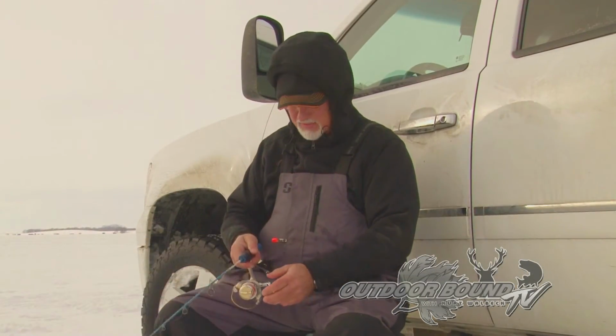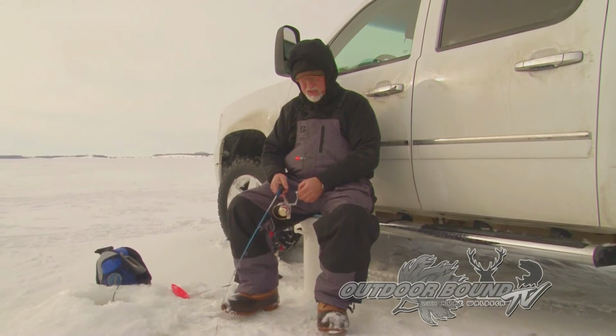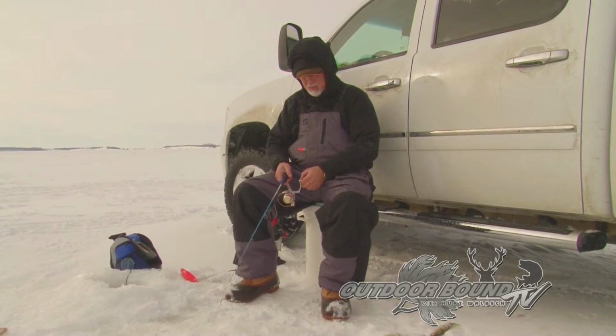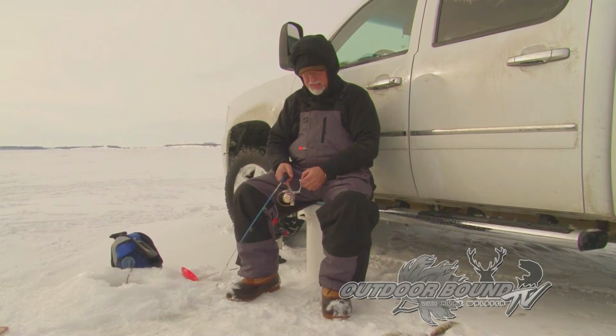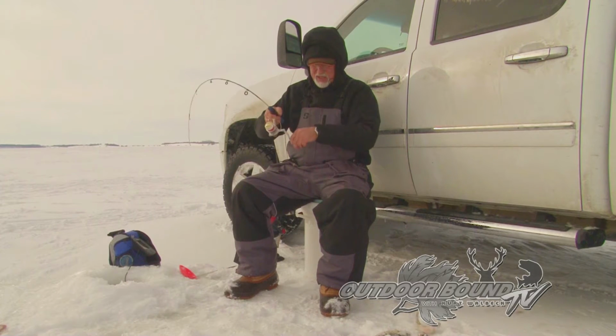Yesterday we were here and we really had to slug it out to catch enough fish for a fish fry last night, and there's been a weather change. You can see it, you can feel it. The wind started blowing hard, and the forecast is for storms, so now the fish are really starting to snap.